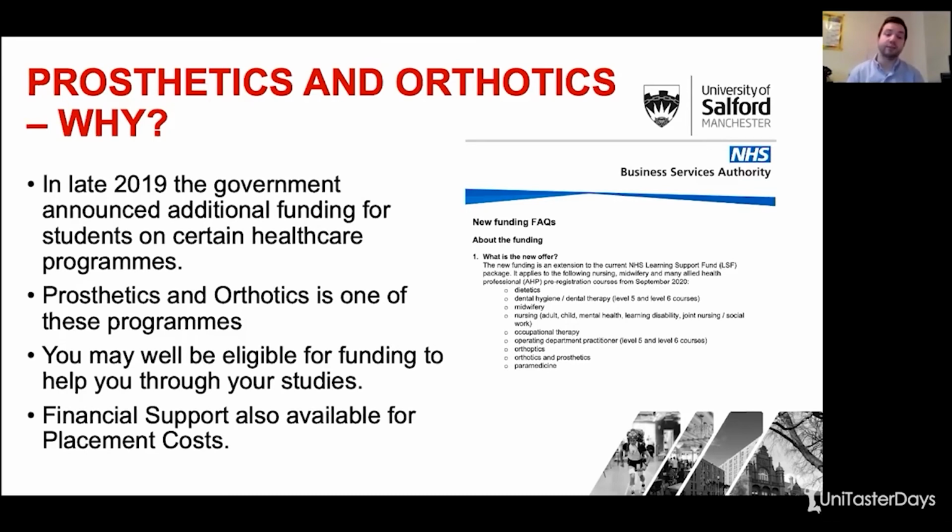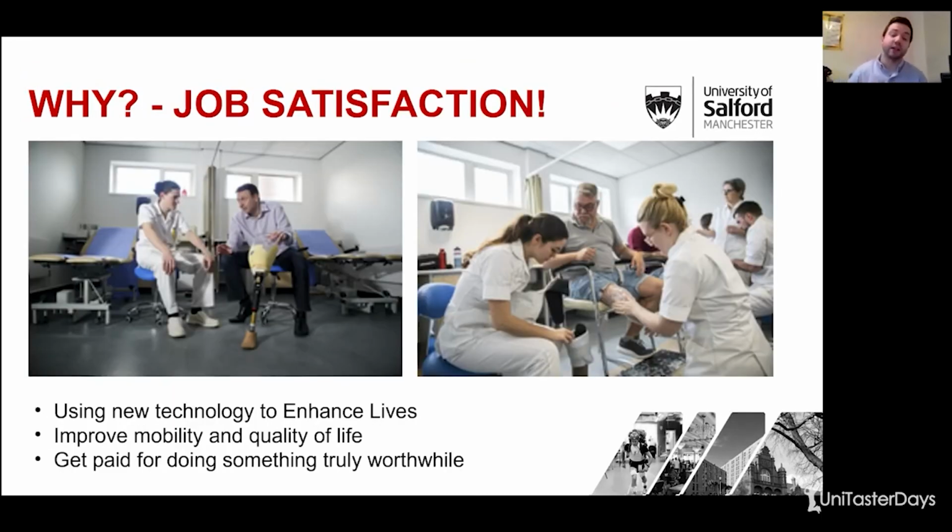The other thing to say is that with clinical placements as well, it may be that there's an incumbency to travel or perhaps live away for a brief period of time throughout your studies, and financial support is also available to cover placement costs and support those learning activities as well. So not just is it a worthwhile thing to be doing, but there's also the incentive in order to do it as well.